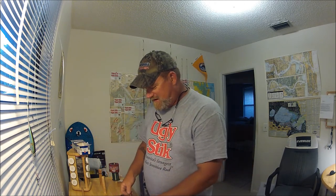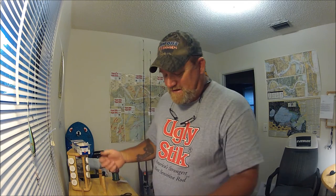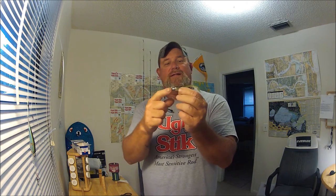You've got to find what works for you in the depth that you're fishing. But believe it or not, here it is. I usually use just that hook, that one right there. That's supposedly a quarter ounce trout head, unpainted.